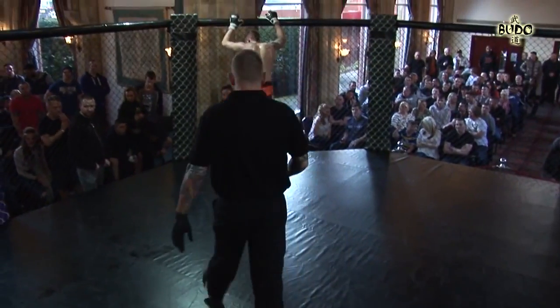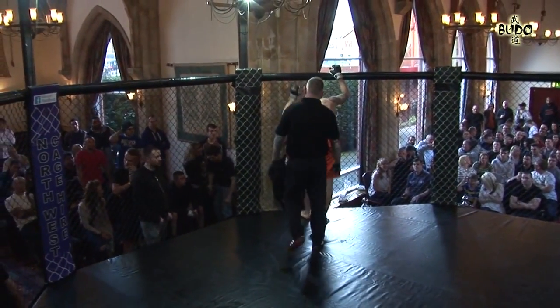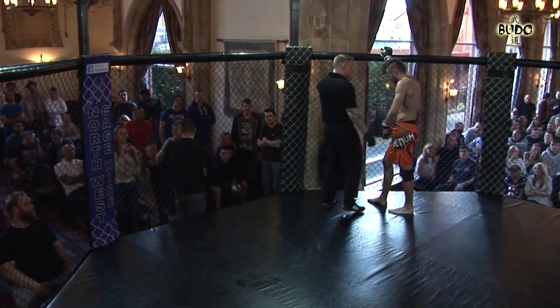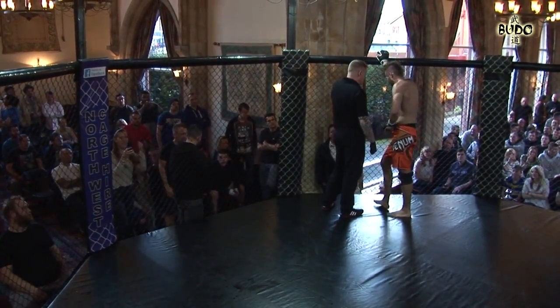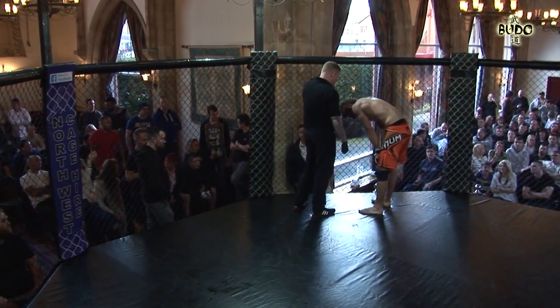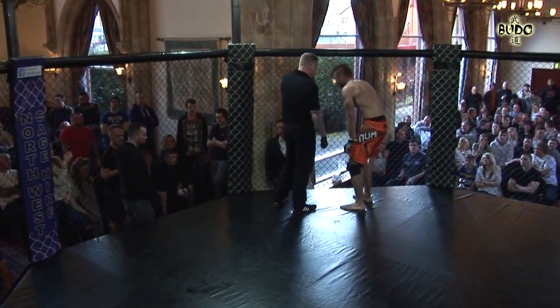Venables' corner getting a little bit rowdy over the other side of the cage. He thought he'd got the knockdown and evidently the finish, but Samir's allowed 5 minutes here to recover. As we said, Aaron, very, very clear nut shot. It looked like it from here.